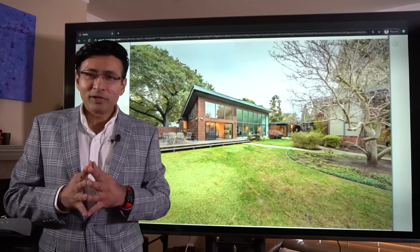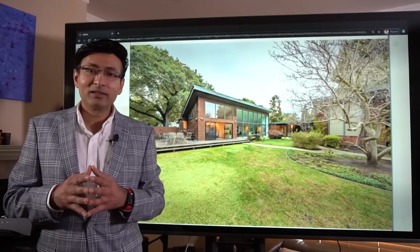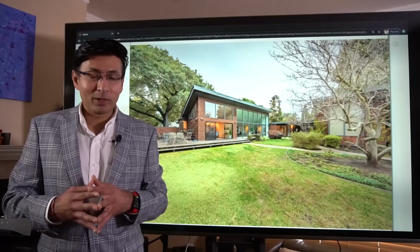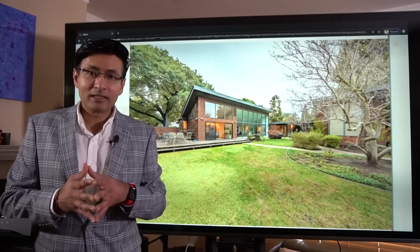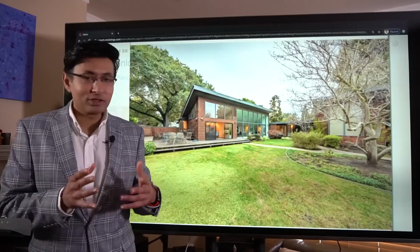So I want to feature a really beautiful home in Menlo Park today, and I want to talk a little bit about that because I think it's really a cool masterpiece that we have here in Menlo Park. It's a mid-century modern house. The address is 916 Hermosa, and it's in Central Menlo Park, a beautiful street. So let me show you some pictures and you'll get an idea.